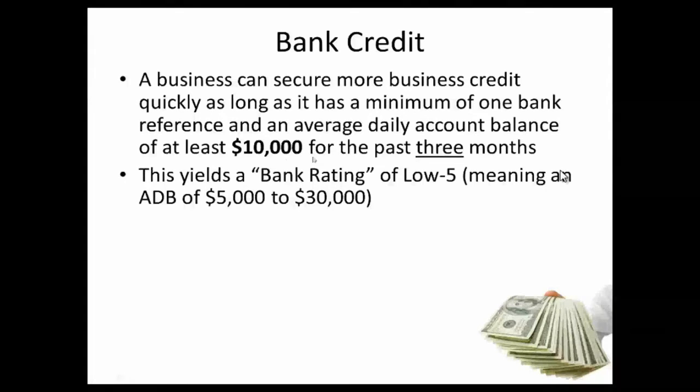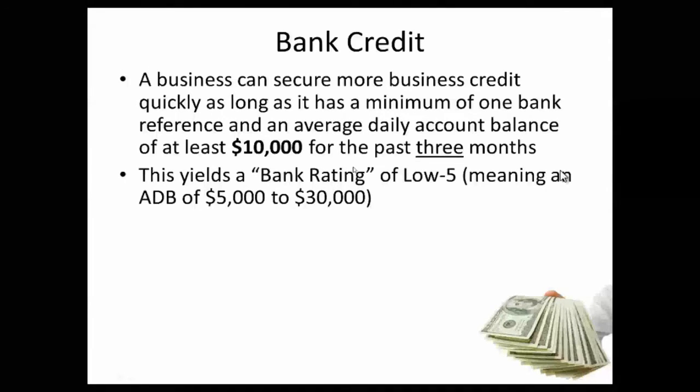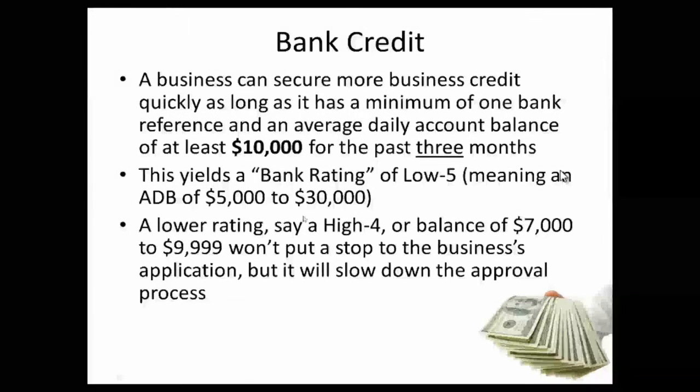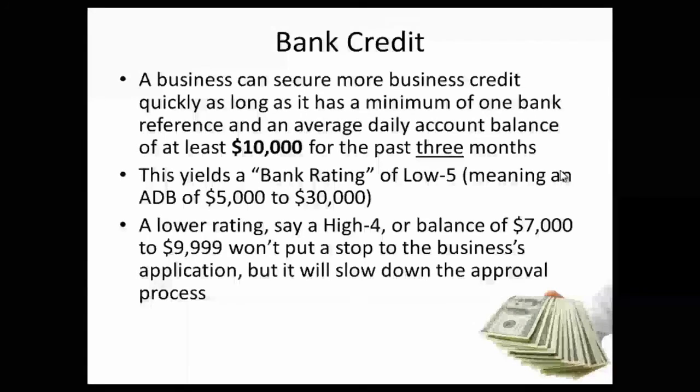So the goal is to get a bank rating of 5, at least the lowest of which is a low 5. We'll talk about the ratings in just a minute. Now, a lower rating, such as a high 4 or a balance of $7,000 to $9,900, won't stop a business application. It won't mean that you're denied, but it's going to slow down the approval process. So if you have a high 4 rating with a bank instead of a low 5, it could literally mean the difference between being approved or denied. Even if you are approved, it will definitely delay your application from being approved.